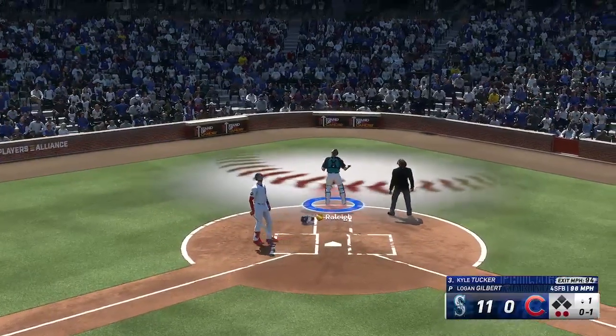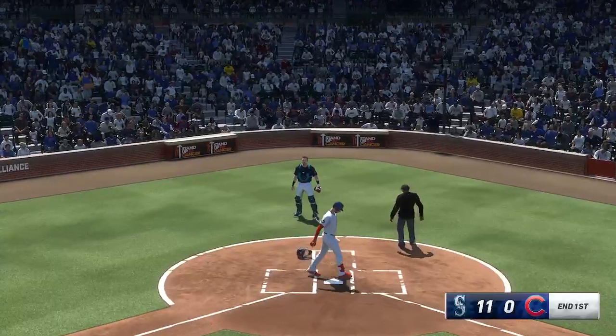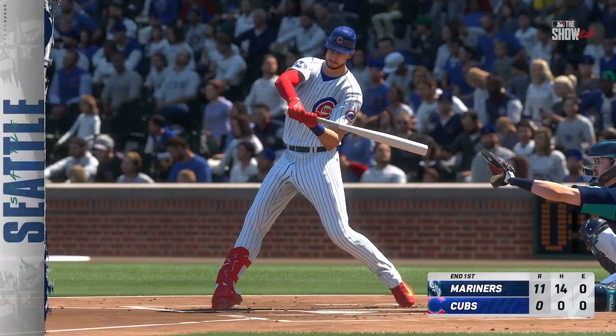Swing and a pop-up. Foul territory for the catcher. Makes the play, and it's out number 3. 3 up, 3 down for the Cubs. They trail in this one 11-0.